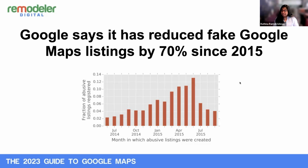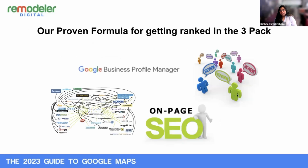And so what that's done for the people that are not interested in engaging in this type of silly, useless, time-wasting games is, if you're focusing on that search page, your work is going to get you results. You're going to be found online. So here's the proven formula for getting ranked in the 3-pack.